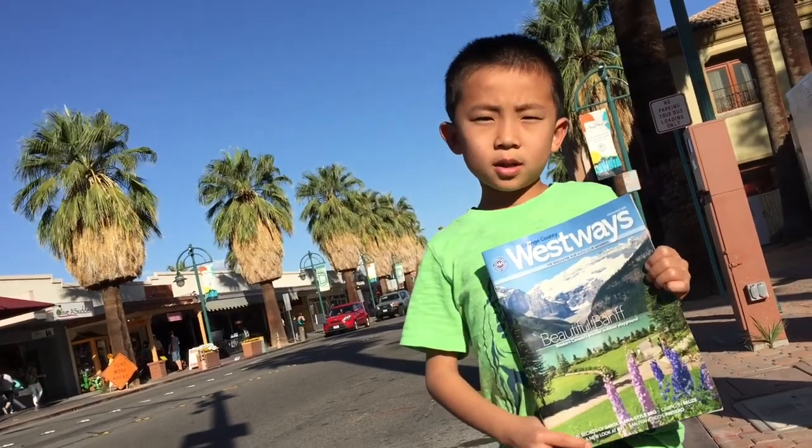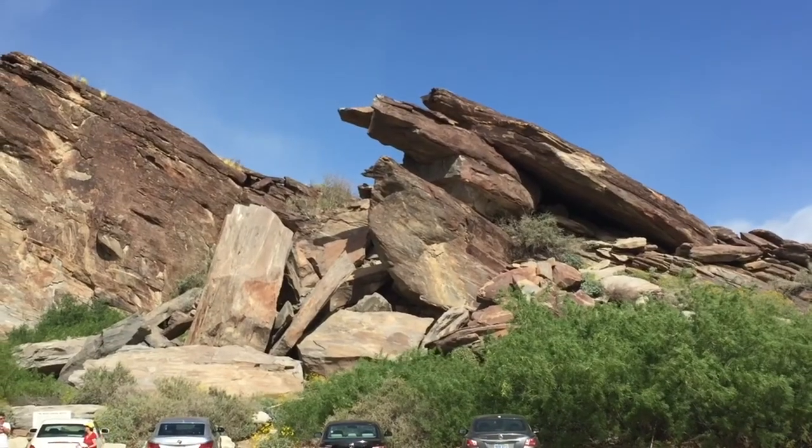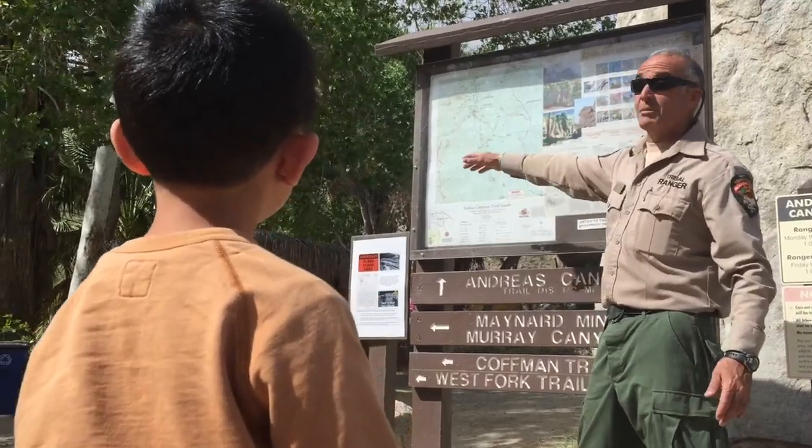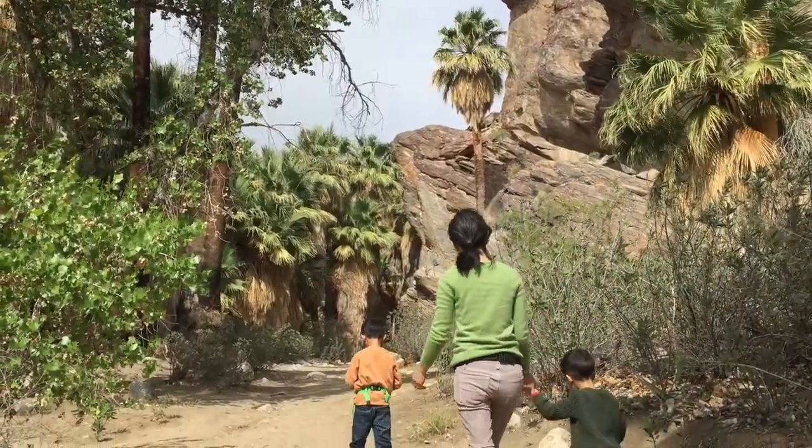This is our auto club, Southern California day trip to Palm Springs. First, we're going to Indian Canyon. Here, you can walk the path that the ancestors of the Agua Caliente Cahuilla Indians used for thousands of years.